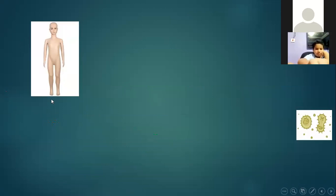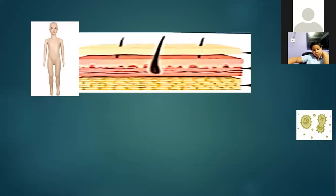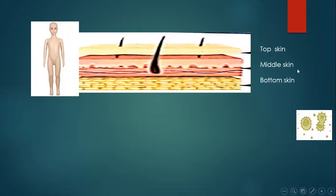Now look at this picture. What covers your body? The thing that covers your body, and it is the largest organ in your body, is your skin. This is a piece of your skin. This is outside your body. The yellow one here is outside your body. And there is some hair growing on your skin, and this is also skin, but inside your body. And there's also skin. It is the third part of your skin. So our skin has three parts: outside, inside, and the downside. Three parts. What are their names? Top skin, middle skin, bottom skin.